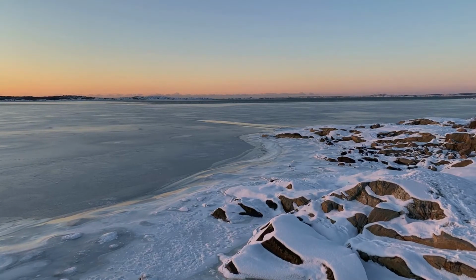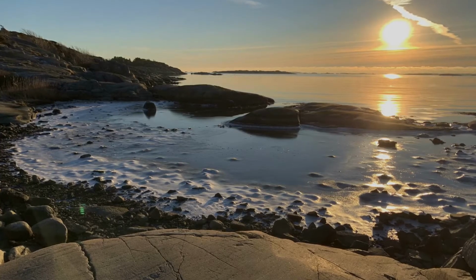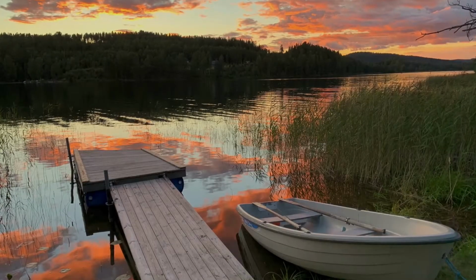I just love the contrasting seasons here, living in Sweden. And the light is very special too. Even when I came to Sweden the first time, nature stood out for me. It's magical and it gives you a different kind of energy altogether.